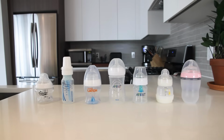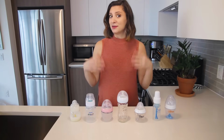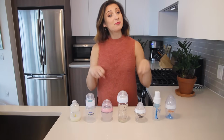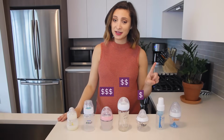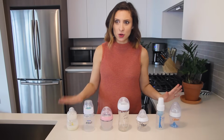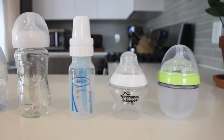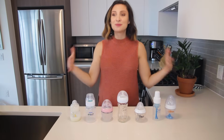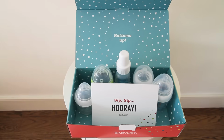When it comes to bottle costs, prices can vary from low to high depending on what you and baby care about most. Anything from best colic system, best for breastfed babies, you name it. Okay, now before you go spending a ton of money loading up on one kind of bottle, your baby may prefer one over the other. So get yourself a few different kinds of bottles, and then once you find the brand that your baby likes, expand the inventory then. You could also try a bottle sampler like the Babylist bottle box.